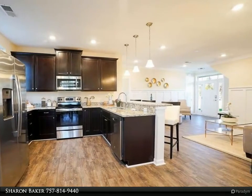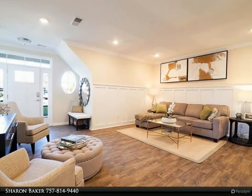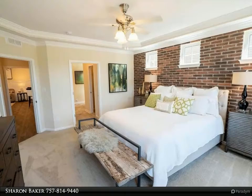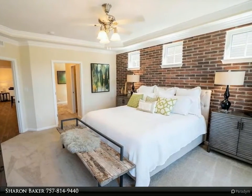The home has a large primary suite with tray ceiling, walk-in closet, tiled bathroom floors with double vanity and shower, along with a guest room and full guest bathroom. Home has ceiling fans, newer blinds and drapes, and stacked washer and dryer.